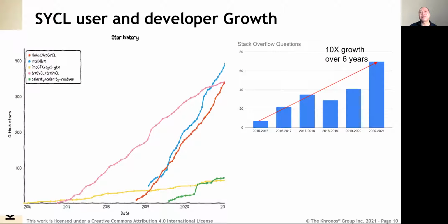So SYCL momentum has been huge on all fronts in the last 6 years, but especially in the last 2 years. This is a chart of many of the open source public GitHub projects that are showing the growth of Intel's Clang LLVM port in blue, of course, hipSYCL in red, triSYCL in pink, Celerity in green, and SYCL-GTX from Peter Zuzak, who now works at Codeplay, in yellow.